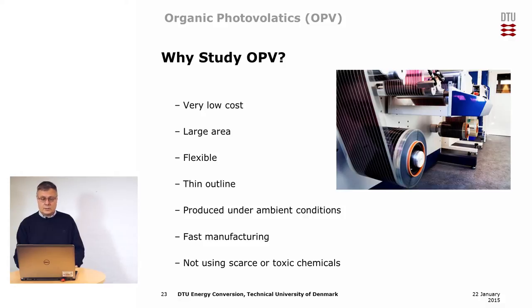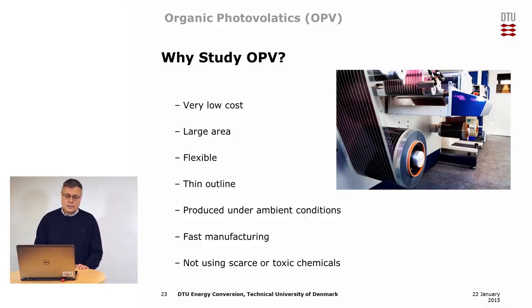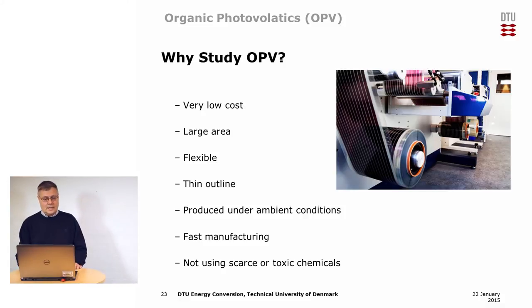They have a thin outline because it's usually a direct band gap material, so you need only a thin slab of material, and they can be produced under ambient conditions. They don't need high temperatures or a lot of heat, and the manufacture is very fast. You can do roll-to-roll manufacture, which is on the order of 10 to 100 meters per minute, and they don't use any scarce or toxic materials. So I think there are plenty of reasons why we should investigate organic solar cells, although the efficiency is fairly low compared to the other technologies.